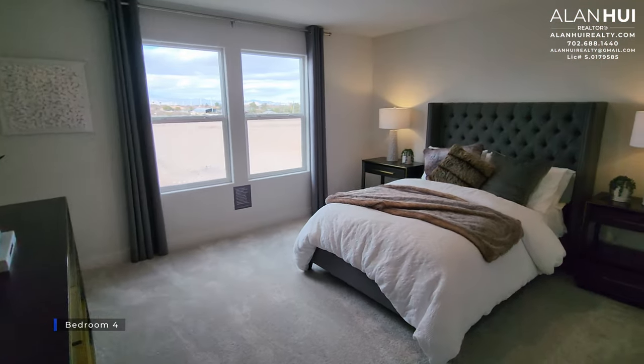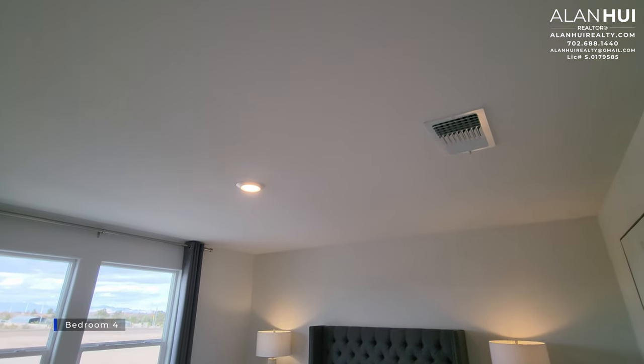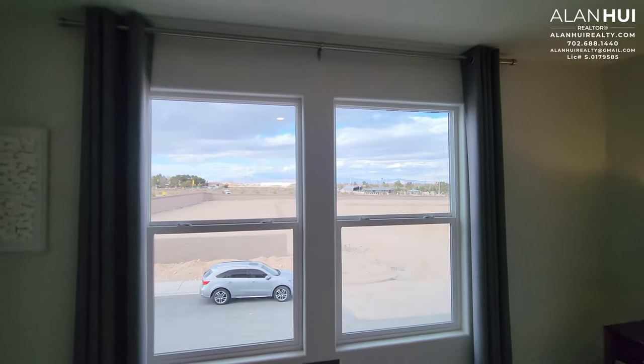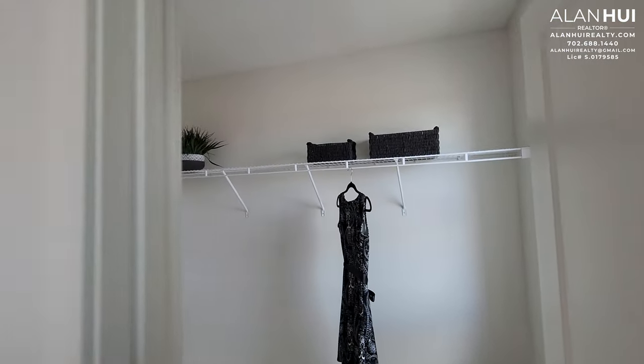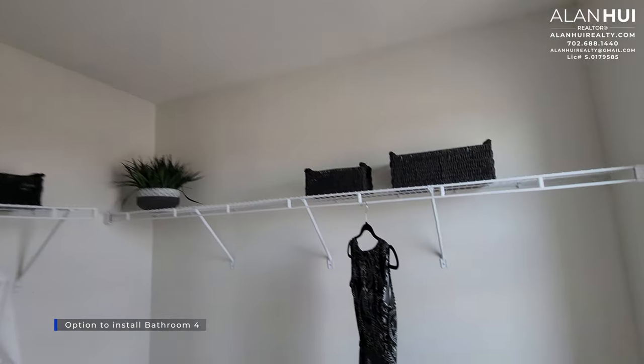And here we're in bedroom 4. Bedroom 4 will have two windows facing the front of your home and a spacious walk-in closet here. Bedroom 4 will become a junior suite if you choose to install bathroom 4 here in lieu of the walk-in closet.